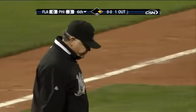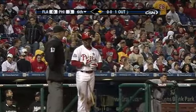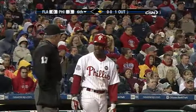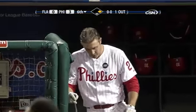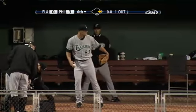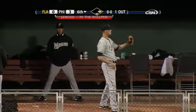Hey, we mentioned before that the All-Star balloting, the first wave of tabulations came out today. And Chase Utley is leading the way at second base in the National League. Jimmy Rollins is third right now among National League shortstops. Ryan Howard is third among National League first basemen. Raul Ibanez, meanwhile, is sixth among National League outfielders. As bullpen action for the Marlins continues, Chris LaRue, big tall right-hander, is firing.